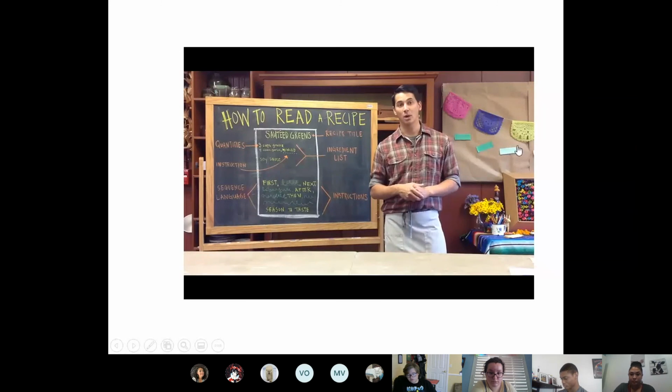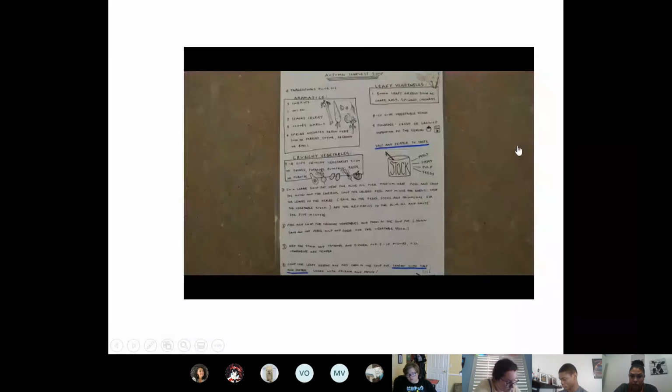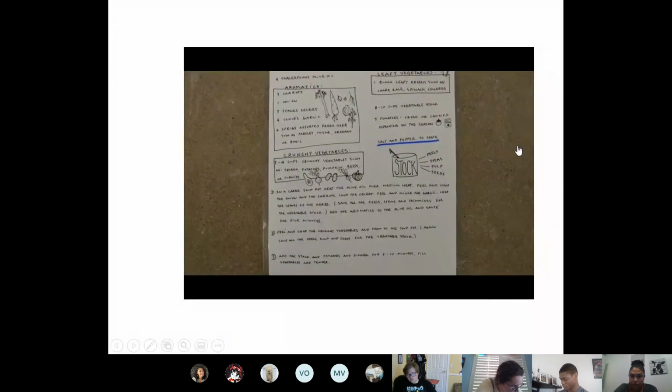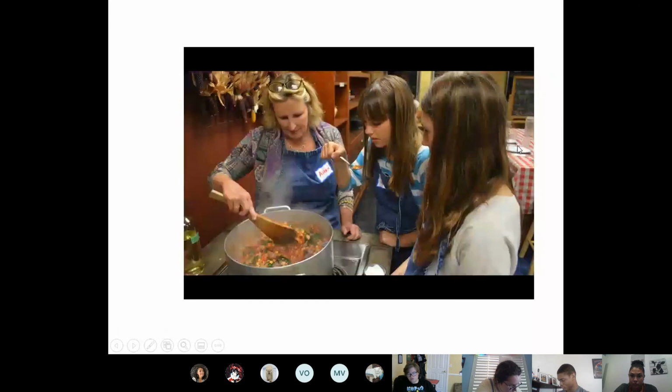Sometimes there won't be exact quantities for ingredients. Frequently, this is for salt and pepper, and they will say season to taste. This means that it's an opportunity for you to decide as a chef how much salt and pepper to add. Normally, to do that, you would taste your dish, add a little bit, taste again until you think that it's just right.